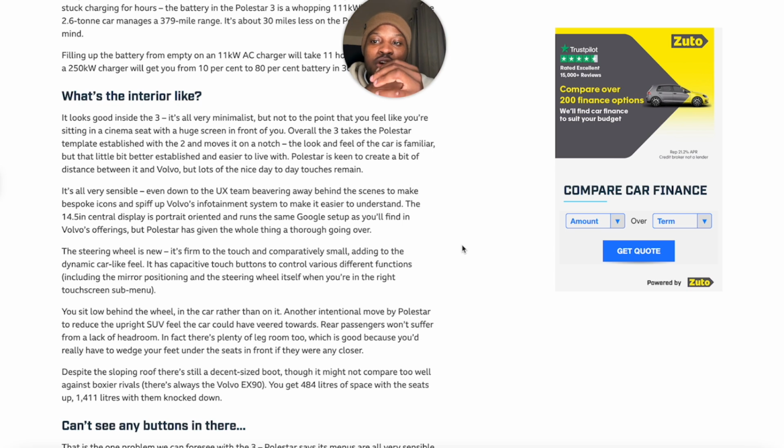The 14.5-inch central display is portrait orientated and it runs on the same Google setup as you'd find in Volvo's offering, but Polestar has given the entire thing a thorough going over, so that's key to keep in mind. The steering wheel is new, it's firm to the touch, comparatively small, adding to the dynamic car that it feels like. It has capacitive touch buttons to control various different functions, including the mirror's positioning and the steering wheel itself when you're in the right touchscreen submenu.